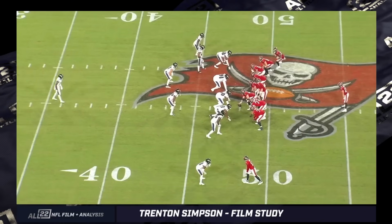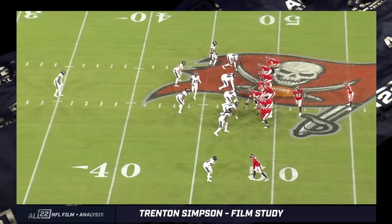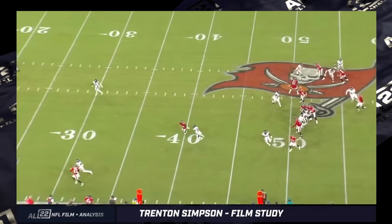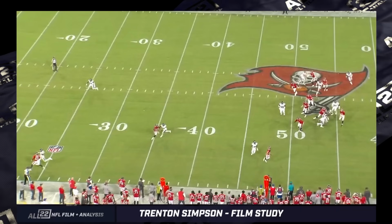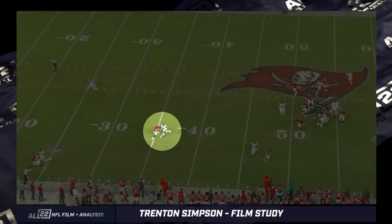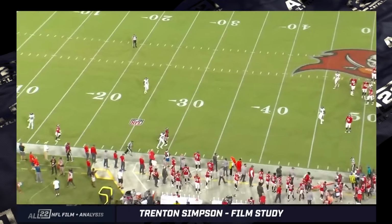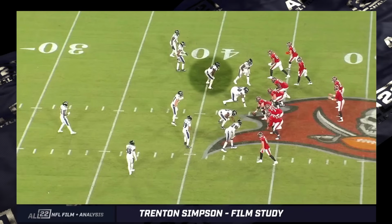Example of his physicality. You'd like to see that physicality on the last play that I just showed you in terms of taking on the block. But he did a nice job this week tracking the running back, covering the running back. Certainly looks like man by the rest of the coverage element here. And Simpson's on his guy, finishes the play. Awesome stuff. Way better than week 2.